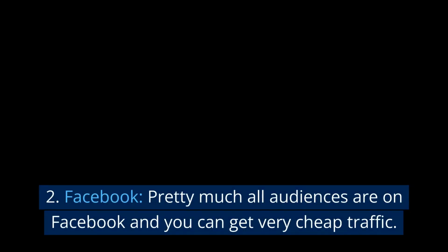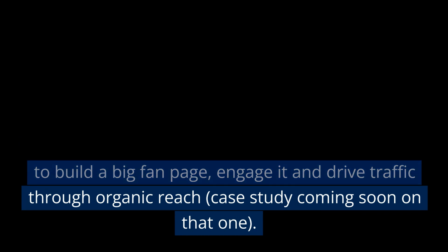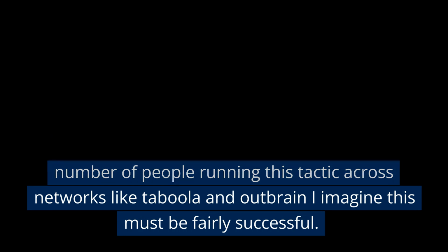2. Facebook. Pretty much all audiences are on Facebook and you can get very cheap traffic. I recommend this method by Digital Marketer, or to build a big fan page, engage it and drive traffic through organic reach. Case study coming soon on that one. 3. Content distribution networks. I don't have a ton of experience with these, but judging by the number of people running this tactic across networks like Taboola and Outbrain, I imagine this must be fairly successful. This works especially well if you're covering a widespread issue.